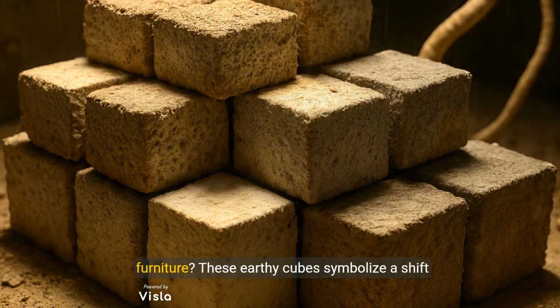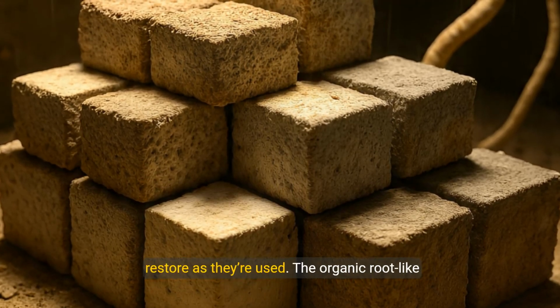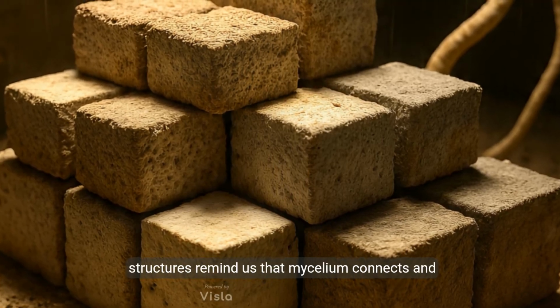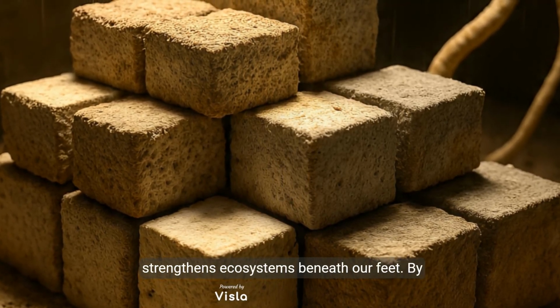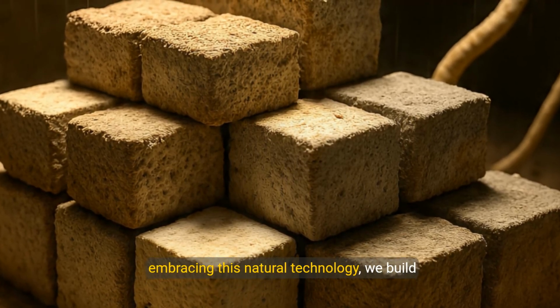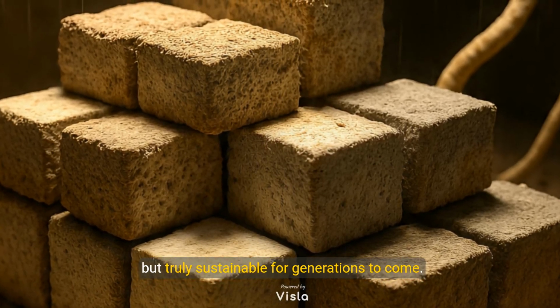These earthy cubes symbolize a shift toward regenerative materials, substances that restore as they're used. The organic root-like structures remind us that mycelium connects and strengthens ecosystems beneath our feet. By embracing this natural technology, we build spaces that are not only innovative and durable, but truly sustainable for generations to come.